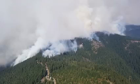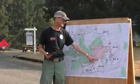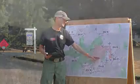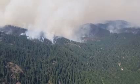And then additionally here in Division Alpha, where there was some backing, those up canyon winds are leading to gentle backing fire behavior. Still active, still on the ground. The fuels there are definitely dry and plentiful. Water drops have been conducted in there to try to help slow that spread.